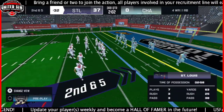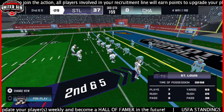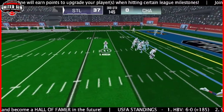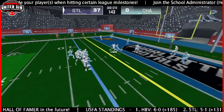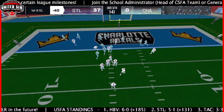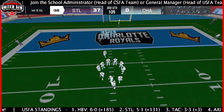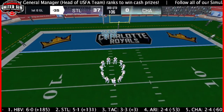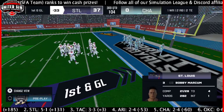Number three will operate from the gun. He drops back. He rockets a pass. And that's enough for a first down. Being able to convert first downs in the passing game makes your running game that much easier to execute.